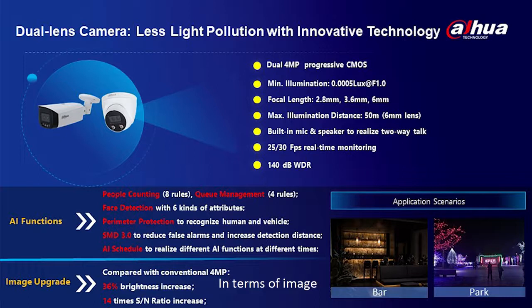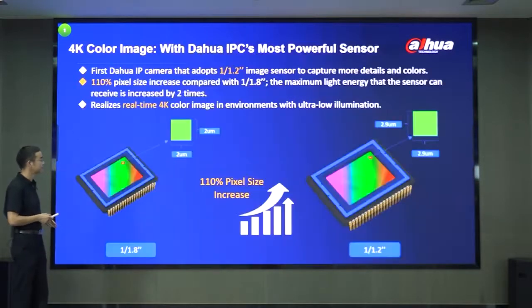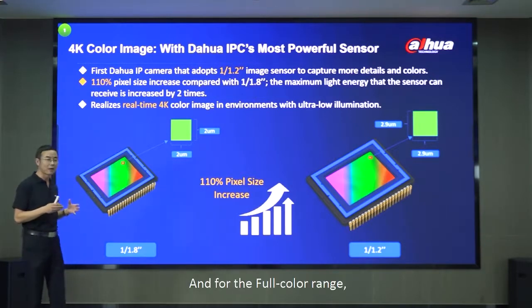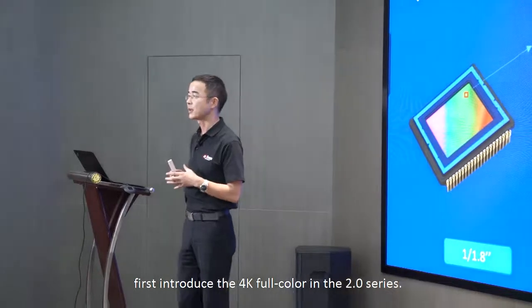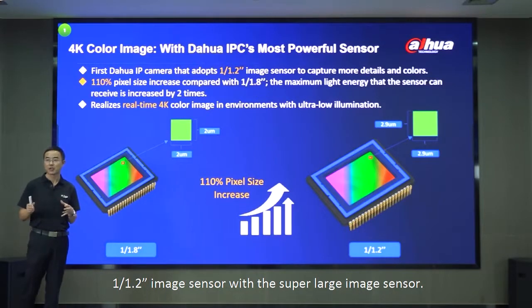In terms of image quality, compared to the conventional full color, it has 36% increase of brightness and also 14 times increase of aspect ratios. These are the image quality improvements compared with the existing range. As we previously stated, the resolution is also one of the key factors for the new products. For the full color range, this time we will first introduce the 4K full color in the 2.0 series. In the new 4K camera, we will introduce the new 1/1.2 inch image sensor, a super large image sensor.